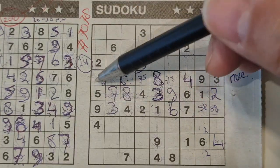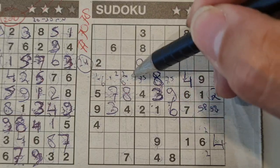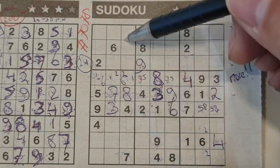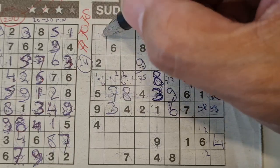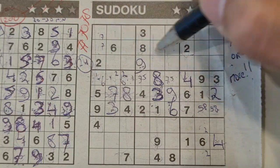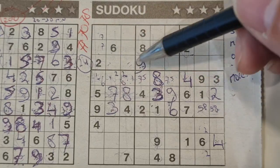So here we need a 1, 2, and a 6. Could be everywhere, the 1. 7 in the first column, 7 in the second column. So the first column, the only 2 places left for the 7 could be here, could be there. 8 in the first row, 8 in the second row. So the third row, the only 2 places left for the 8 could be here, could be there.